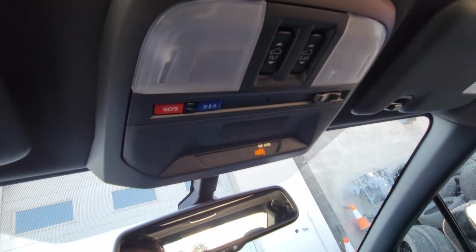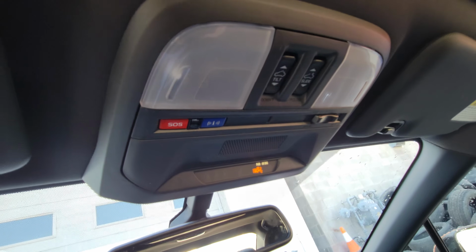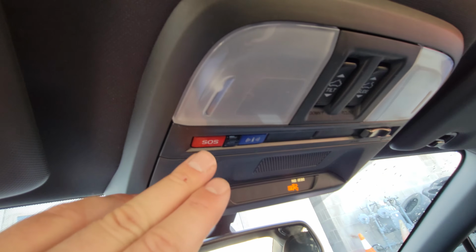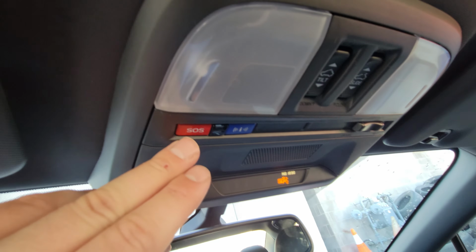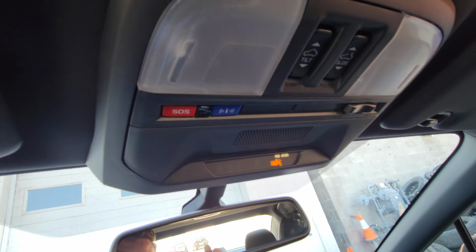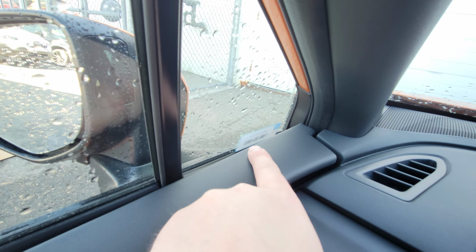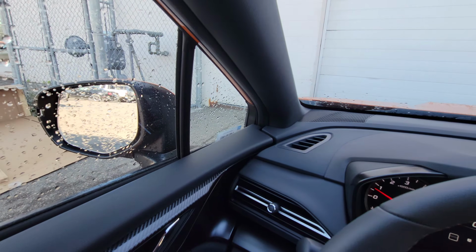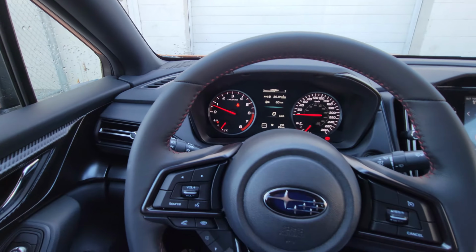And then up top here, we have our connected services buttons. So most new Subarus come with a 3-year trial of the connected services. SOS, exactly what it sounds like, gets you help. Blue is for roadside or concierge service. So if we need roadside, you can press the button, or you can call the phone number. And then in the owner's manuals, there is also a roadside assistance card with the phone numbers you need.